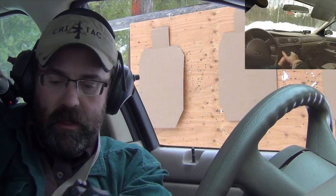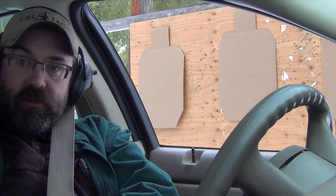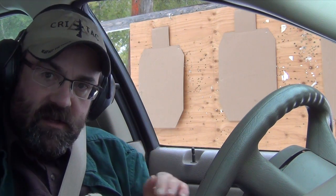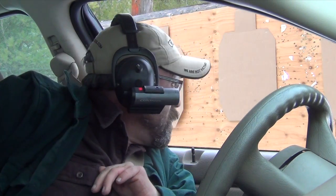Once I want to bring the gun back to holster, it's the exact reverse. Just coming back, really watching my muzzle, especially when I'm holstering, that I do not put the gun in a way that's going to cross my body. Let's look at it again. So, threat there.